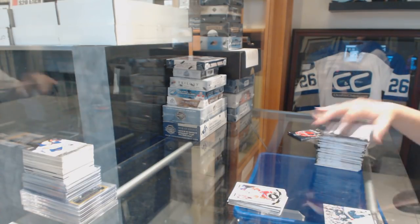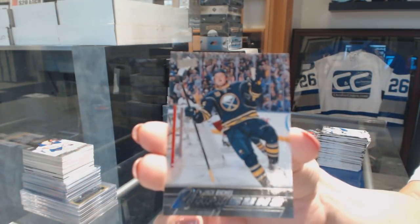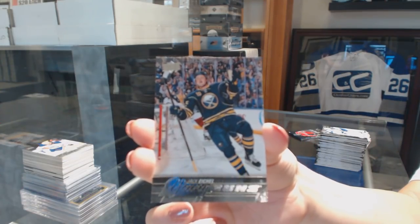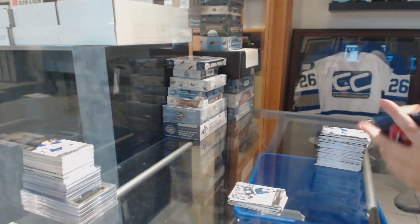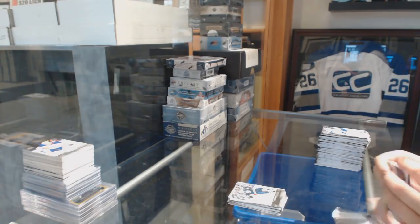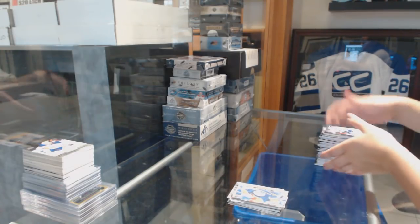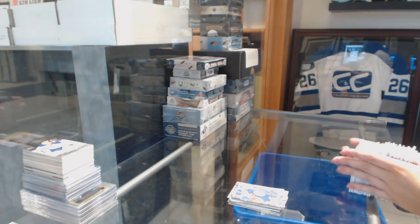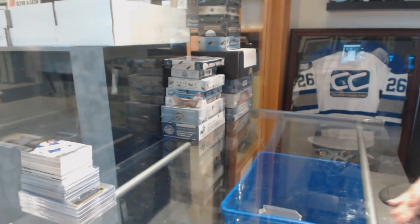And today is the night of the Young Gun, apparently. Young Guns for the Buffalo Sabres, Jack Eichel. Jack Eichel, Young Guns. And a canvas of Yakupov for the Edmonton Oilers. Apparently, we literally got all of the big Young Guns in their respective years.